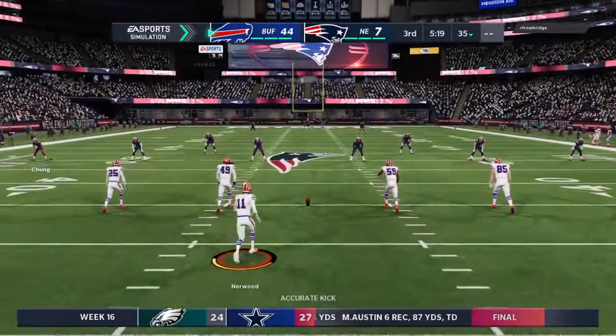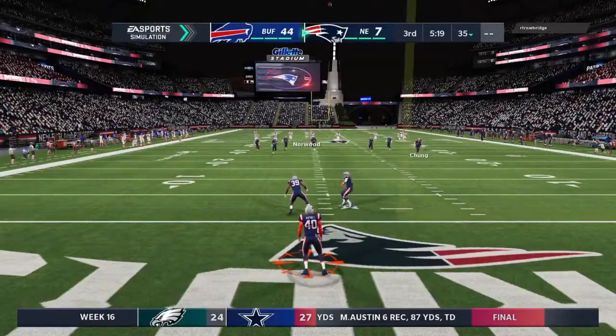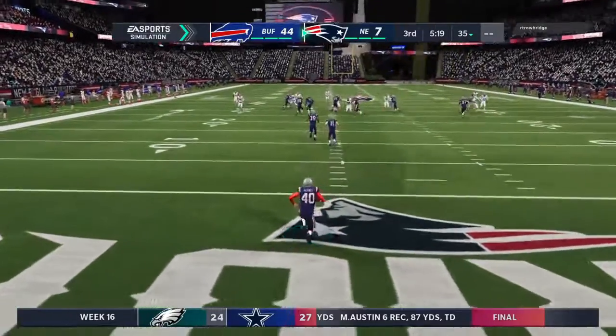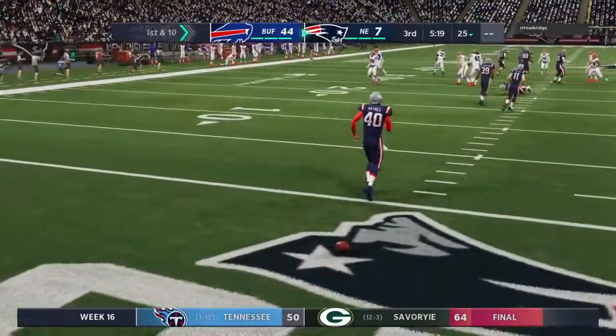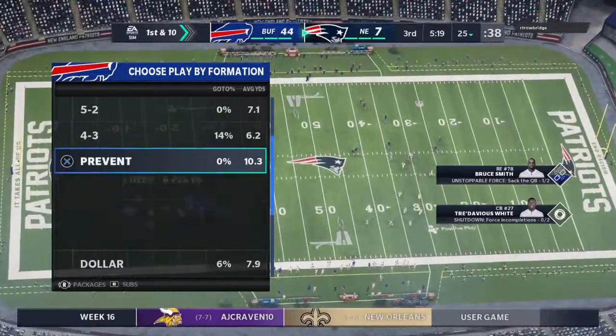Set now to kick this one away, and off it goes. And this carries into the end zone. And this will not be returned. It'll come out to the 25. At their own 25-yard line.